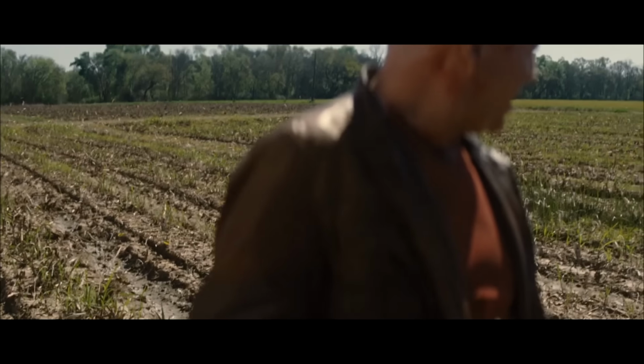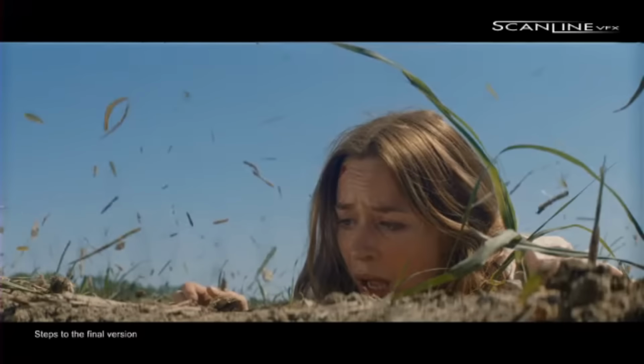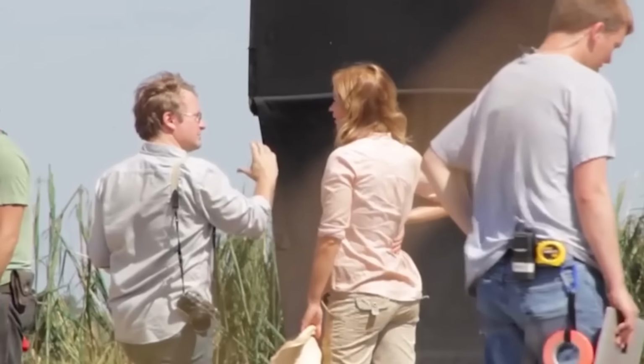Now, since they couldn't tie strings to every blade of grass, because that would be stupid, they went with CG grass, rocks, and dirt, taking their time to craft and layer every element. And once Sid sends out a telekinetic shockwave, it was time to bust out the wires again.